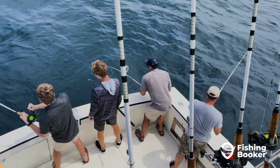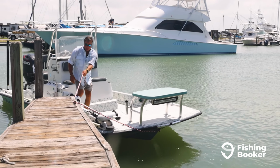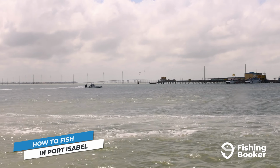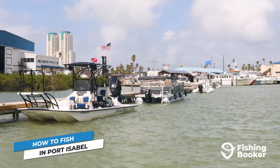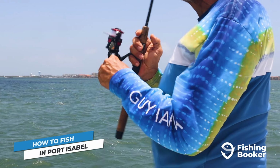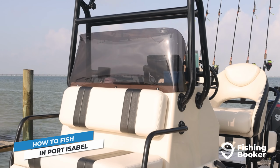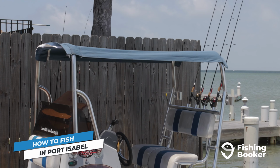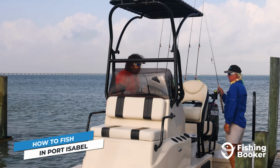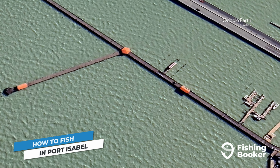So now that we've covered what you can catch and where you should go, let's get into the best ways to go fishing in Port Isabel. Whether it's sight fishing for redfish or offshore adventures, nothing beats hopping on a charter boat. Not only will you be able to move around different spots, target a variety of species, and try out different techniques, but you'll also have a knowledgeable captain on board to ensure you get the most out of your Port Isabel fishing trip.